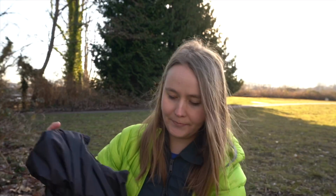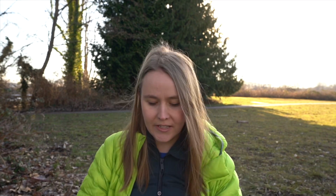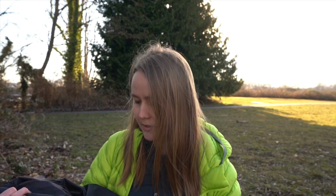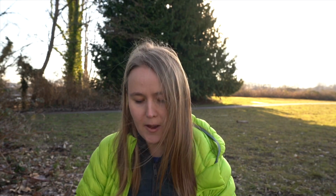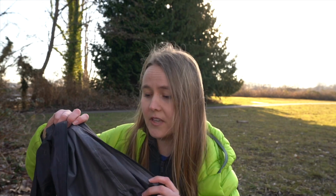And to accompany that, I have my Outdoor Research Helium 2 pants, and I love these. Now, they do run a little small around the legs, so normally I am about a small in everything pants, but for these guys I had to go up to the medium because my thighs are a little thick for the small leggings. And one thing that I really like about these pants is that at the bottom it can zip up, so if you don't want to take off your shoes, you can just slide your feet into these pants and not have to worry about that.